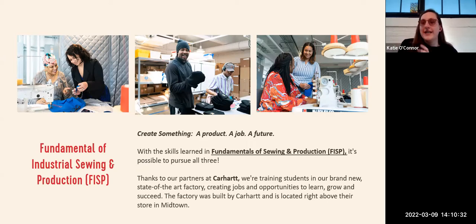So training and creating on-roads to these paths are super important. I will say one of our partners, and our most important, obviously, we're on top of the Carhartt building. One of our most important partners is Carhartt. A lot of companies have vested interests and want production of their products to come home. About 70% of production left America during the 70s and 80s.